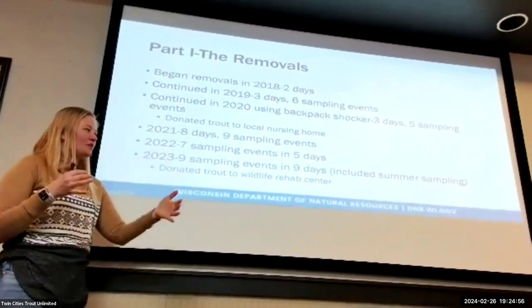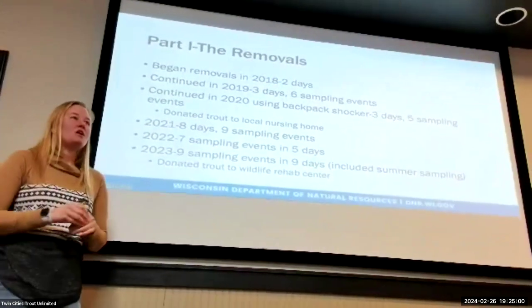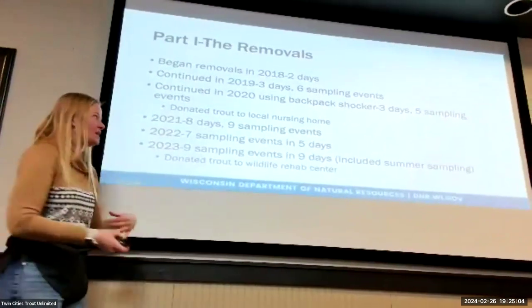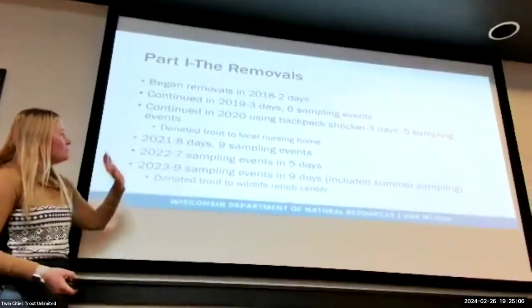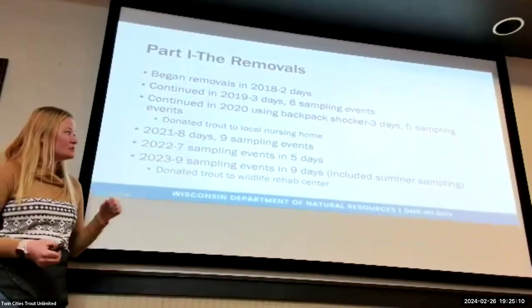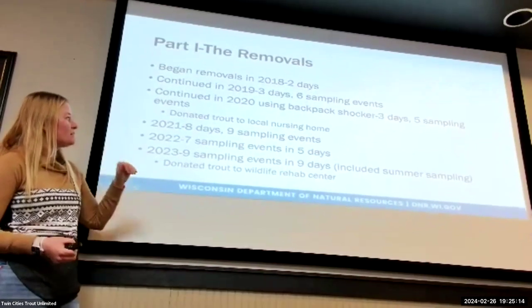So we're really trying to target them before they actually spawn, so that they're not laying their eggs and those fry can't hatch out and repopulate Cady. We continued in 2020, even though we had COVID restrictions, we had to use our backpack shockers. We did it for 3 days and five different sampling events.